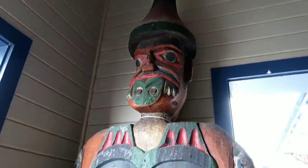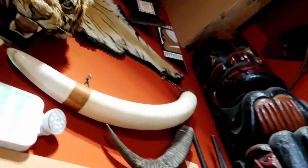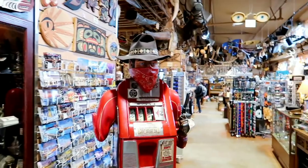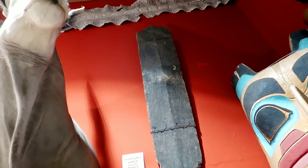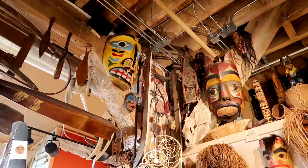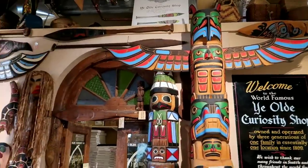Oh, nice. Right here, as you get ready to enter, you see this guy. Wow, as soon as you walk in, there's stuff to look at everywhere. Oh yeah, this is gonna be fun. That's an ancient warrior shield from the Philippines. Look at this guy. And that is an English village made out of cork. Spinning globes. Wow, look at all that. I love this kind of stuff. They even sell shrunken heads here in various sizes. Oh man, this is just too cool.